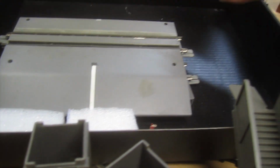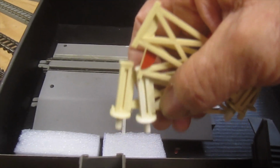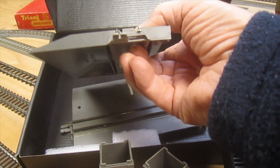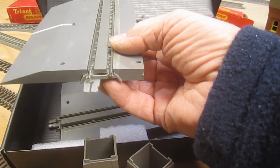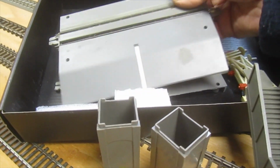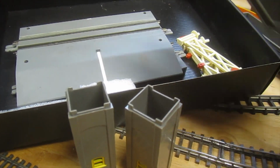And we have a manual crossing here. Again, standard gauge track. So I'm going to have to pull some track apart somewhere here to try and fit this in. But anyway, that's that box.